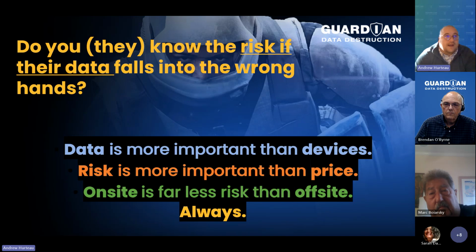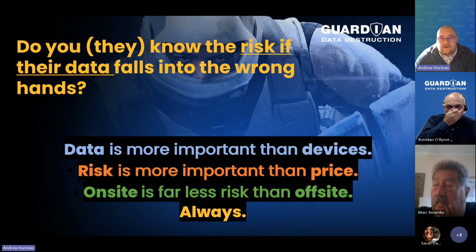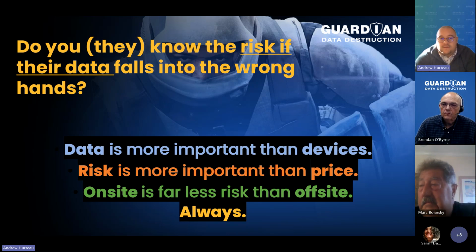Risk is a better contributor to your decision matrix than price. The price of having a service done will always be outweighed by the cost of the damage done by not having that service provided. The cost of a data breach is always leaps and bounds, orders of magnitude higher than the cost of having that data sanitized on site. And universally, across the board, on site has inherently less risk than offsite. Always. This is the philosophy that we take in our partnerships, in how we draft our procedures, and how we behave on site. These are the guiding principles.